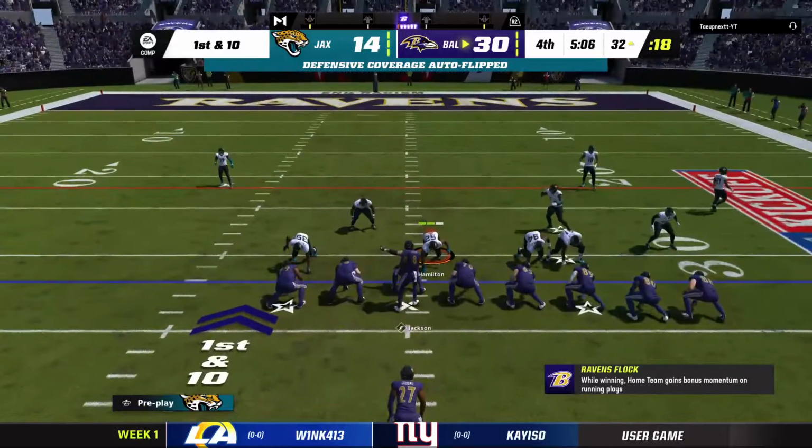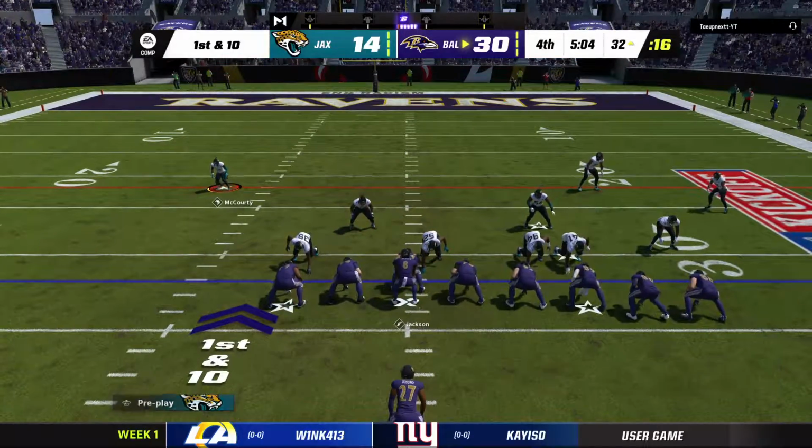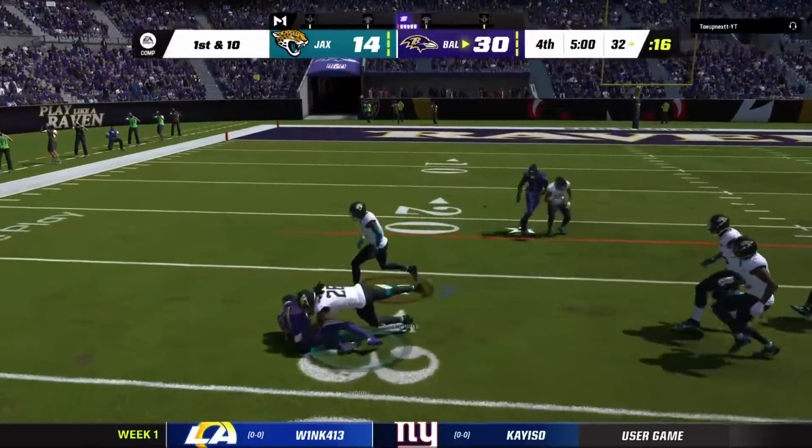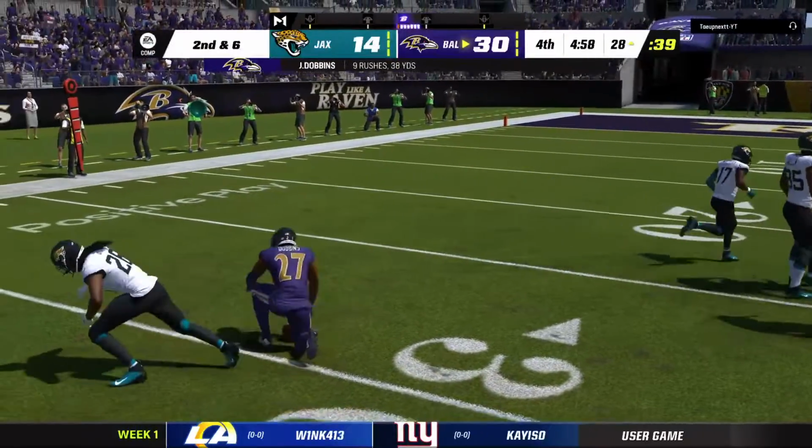Altogether, a pretty shaky start to the year for this defense as they defend another 1st and 10. They go back to the ground with Dobbins, and he's got it down to the 28.